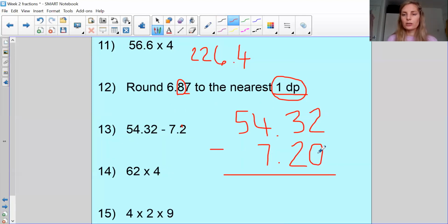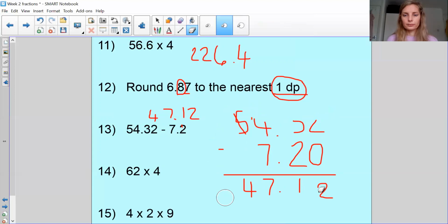And I'm subtracting. 2 minus nothing is 2. 3 minus 2 is 1. Bring down that very important decimal. 4 minus 7 I can't do, so I need to go and borrow. So I'm going to borrow and regroup. 14 minus 7 is 7. And 4 minus nothing is 4. So my answer is going to be 47.12.